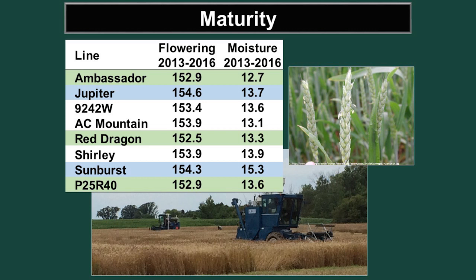And that usually translates into an early variety usually having lower moisture when we harvest. So when we're looking at 100 varieties, we can't necessarily harvest them on different days, saying, okay, this is optimum for this one. So we cast a wide net and harvest them all when most are ready to go. But you can see that maturity, early flowering, usually relates to lower moisture at harvest.